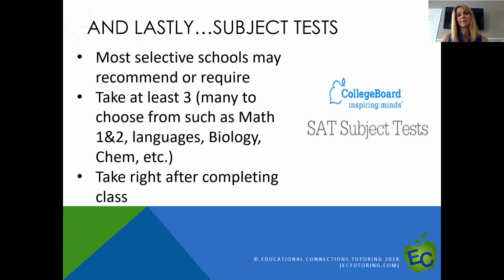And if you're going to take a subject test, we recommend that you take it right after you finish that class. They're given on the same day as the SAT. So if you're finishing math up, you're in calculus and you're going to take Math 2, which is a challenging math subject test, if you've taken calculus your junior year, you don't want to take that test in the fall of your senior year because you won't have had it all summer. You want to take it right at the end when school is done, or as close to that as you can.